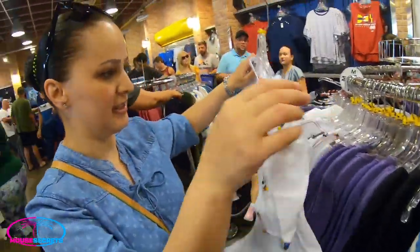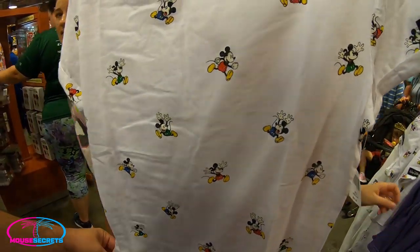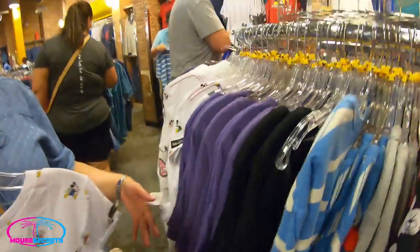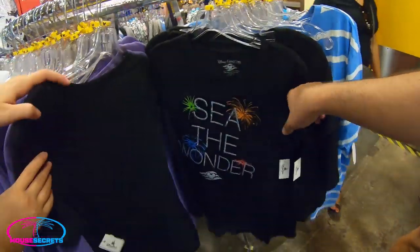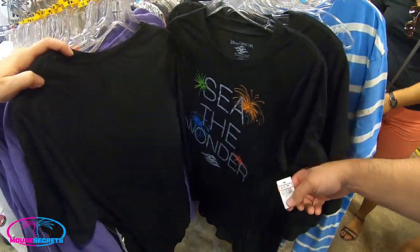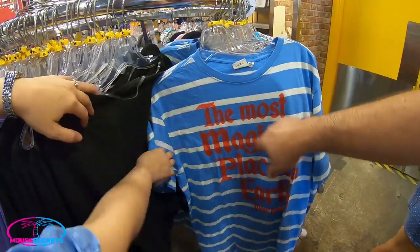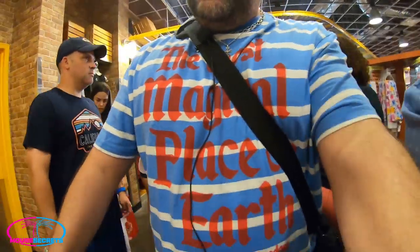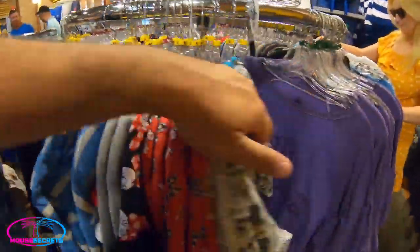Such a great deal. Oh yeah, the running Mickey shirt. I like that one too. It's very cool. How much? Missing price? $12.99, okay. What do we got mixed in here? We've got the See the Wonder. This is for the Wonder, $15.99. Got that in some sizes. Hey, it's my shirt, but they've got it in different sizes here, the most magical place on earth. It's what I'm wearing today. I hope it's unisex, or maybe I bought the wrong shirt last time.